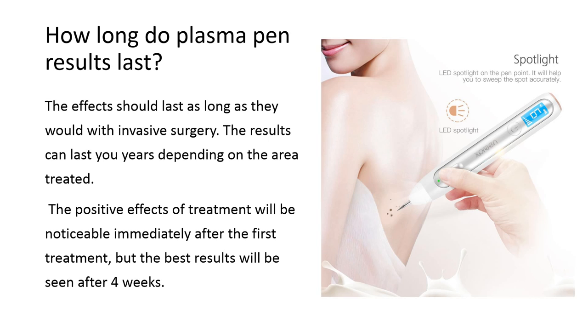So, how long do plasma pen results last? The effects should last as long as they would with invasive surgery. The results can last you a year, depending on the area treated. The positive effects of treatment will be noticeable immediately after the first treatment, but the best results will be seen after 4 weeks.